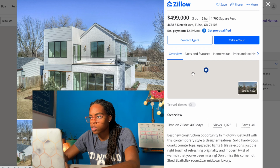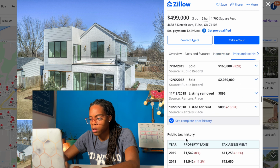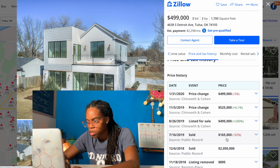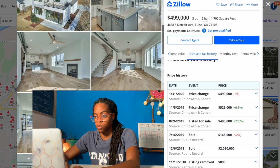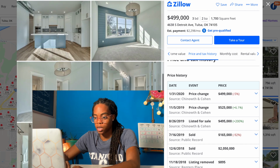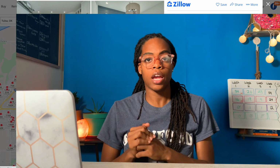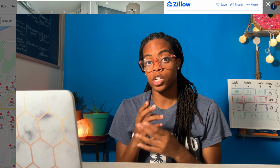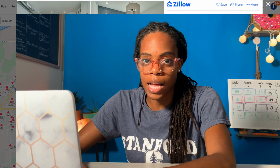Let's try this one. All right, so this one is actively for sale for $500,000, and if we scroll down, it was sold in 2019 for $165,000 and is being resold right now for $499,000. Right? Obviously, a very nice high-end flip. So these are exactly the types of cash buyers that you want to be looking for. People who are actively buying in your area. I believe the filter on PropStream does it for the last 2 years. Something that's been purchased for cash and relisted on the MLS in the last 2 years. So yeah, exactly what we're looking for.